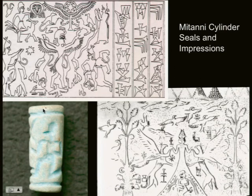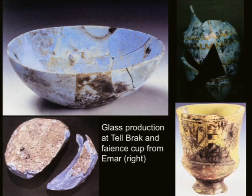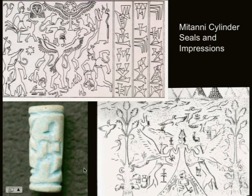Some of you might be familiar with faience, Egyptian faience. Same thing, frit, faience. They're made in the same way as glass, except with different ingredients. For example, with frit and faience, often you have copper oxide, which is added to the mixture, which gives the frit, again, this is a frit bowl, these pieces of frit, this wonderful blue color.